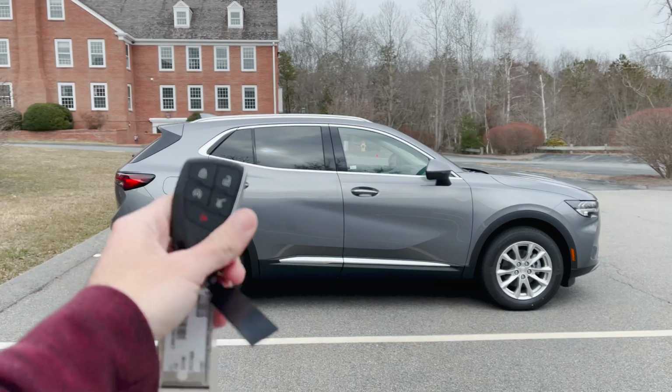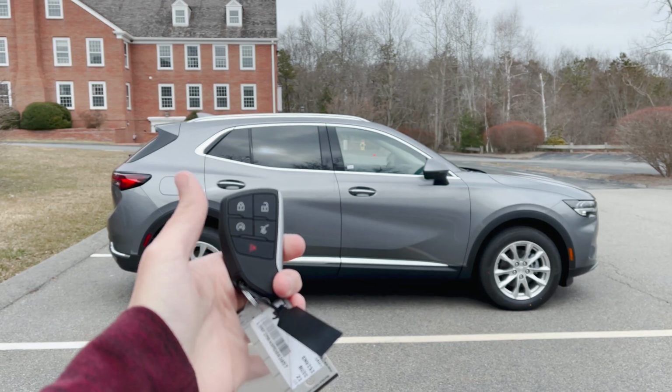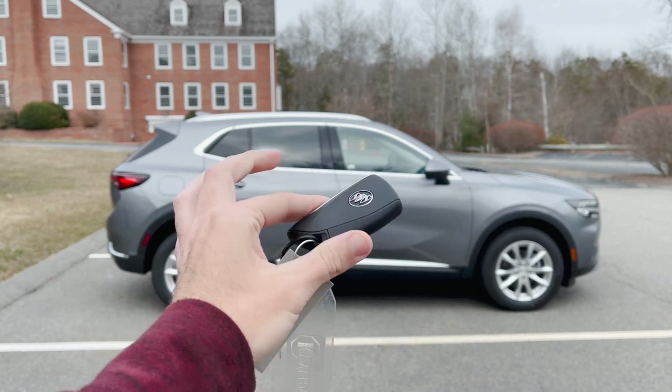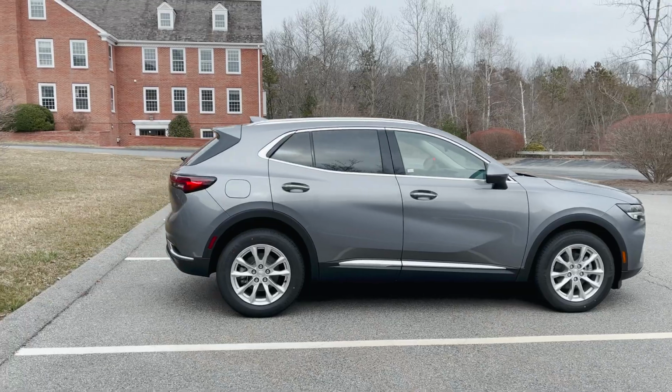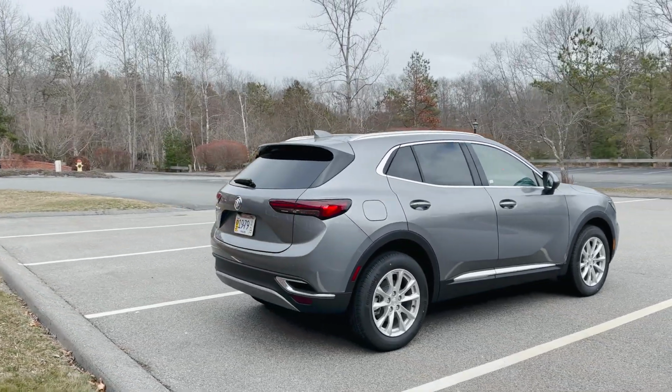While we're here, since I forgot to show it, here is a quick look at your key fob. Of course, we've got our lock, we've got our unlock, we've got our remote start. We can lift and lower the lift gate, and we've got our panic button. It's not too much you can do with the key fob now. They all kind of look the same. It's always good to show it. I know it's something that a lot of people leave out.